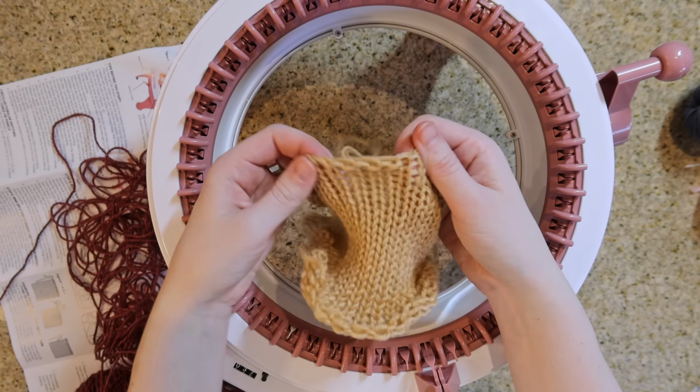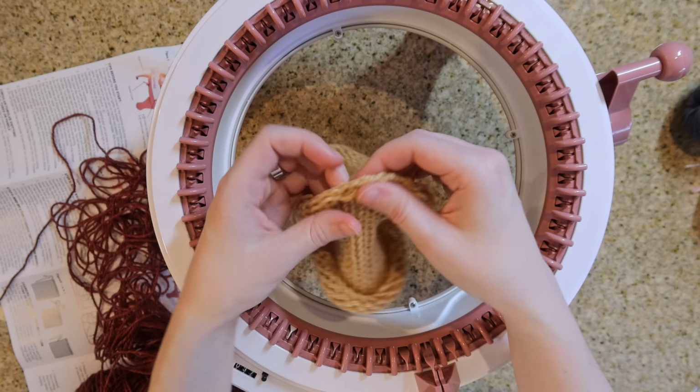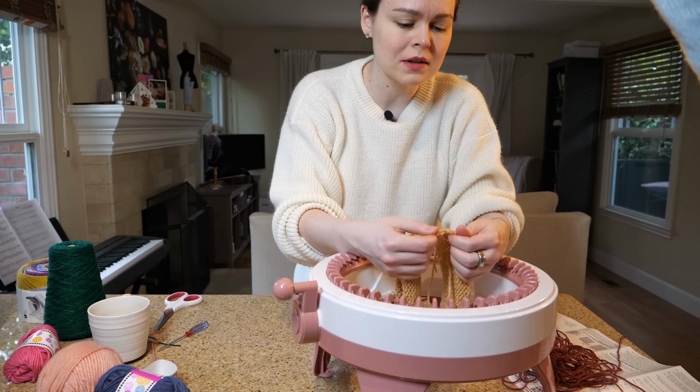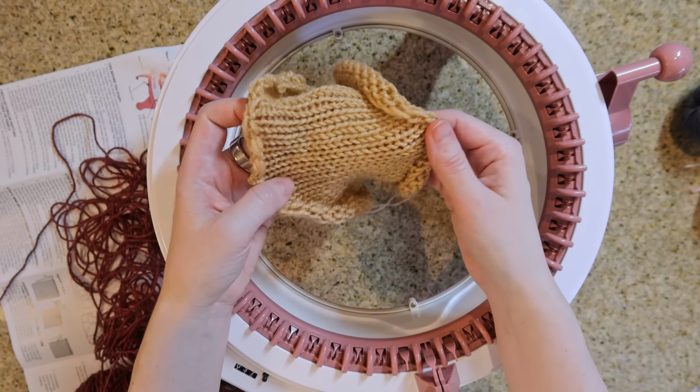So that's my bind off. It's not super pretty, but it's not terrible. But that's the cast on edge. That is not what I would want on a finished garment. If I were making something with this, I would cast onto waste yarn and then do a sewn bind off on both ends to get something that I like out of it.